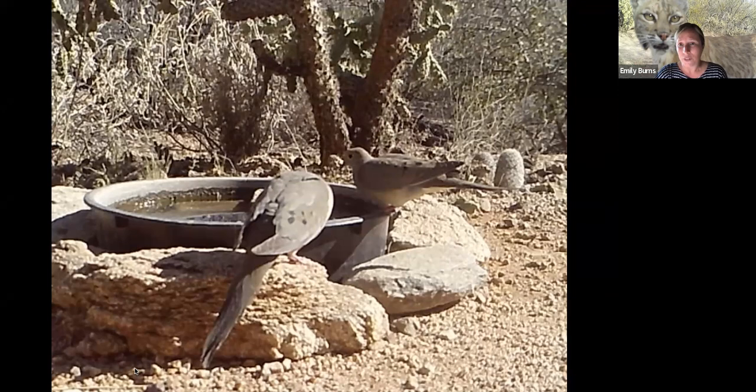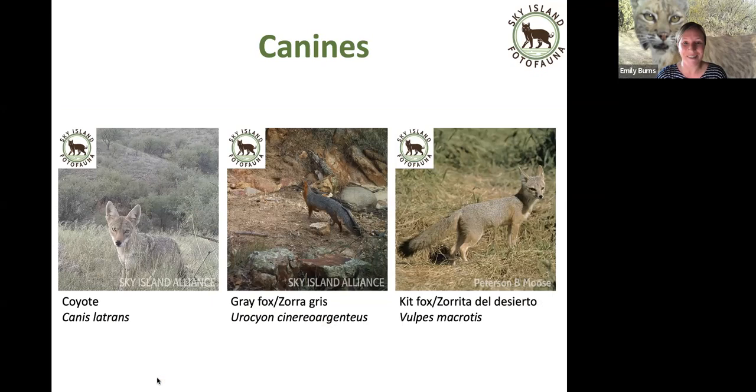We have a camera at a spring in Karchner Cavern State Park. And every month we're getting 5,000 mourning dove photos. It's like a flock of mourning doves just descend on the spring and then they just move enough to trigger the camera like all night long. It's pretty crazy. So that's part and parcel with doing wildlife photography in our area.